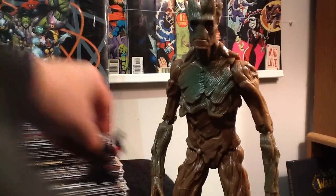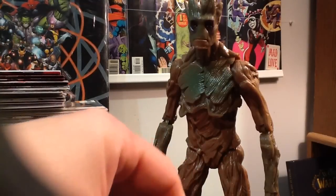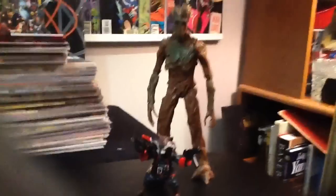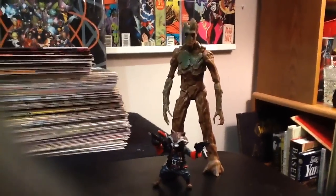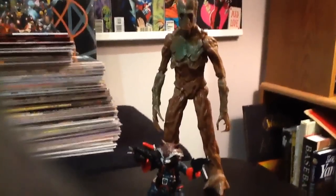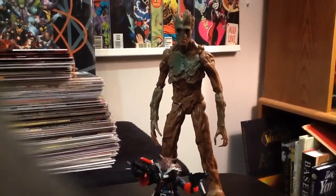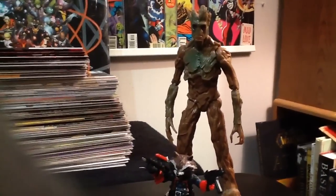And as you can see here, he's in perfect scale with Rocket. Let me just show you guys there. So that's the Build-A-Figure Rocket, and there's my Groot. So those of you who are trying to get your hands on a Groot figure and can never find the pieces or don't want to spend the $100, this is, in my opinion, an exceptional way to go about getting him.